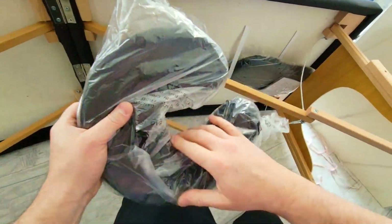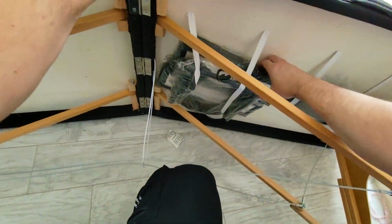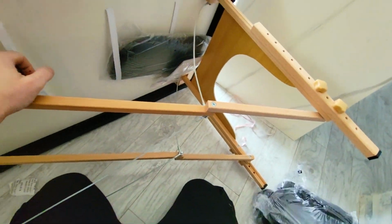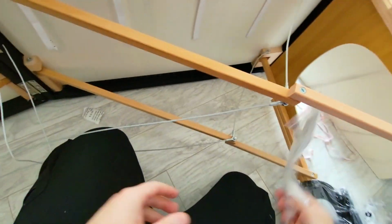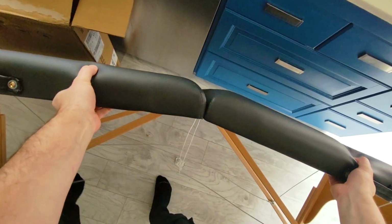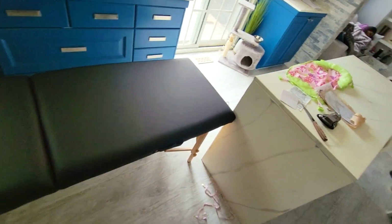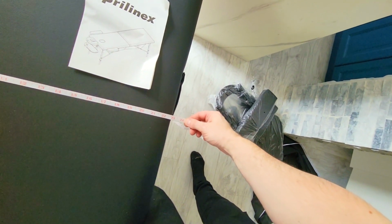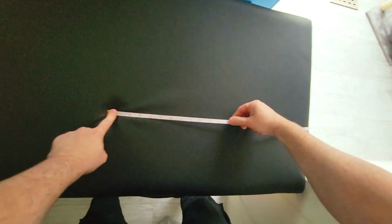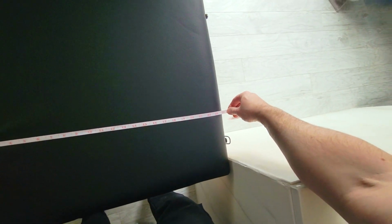Okay, nothing too complex here. Here is your tab for the client's face, and then right here you got these straps holding the additional elements and accessories, and your manual. Let's lift it. So let's see how easily it kind of comes up. So I guess I'm just trying to, there it is. Okay, full size. Let's take a measurement here. 23.5 inches. Here we've got 48 and 24. So 72, which is 6 feet.